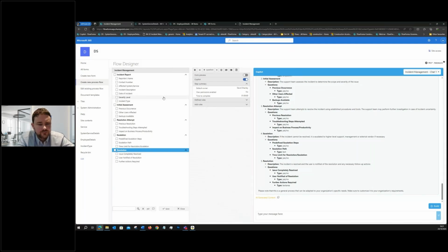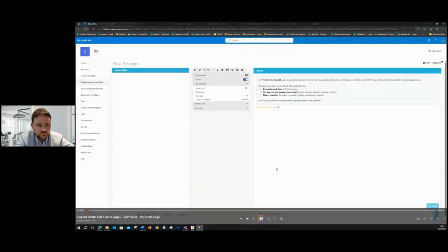And before I go in and modify this, which I'm going to do next, this is the build portion, building on top of what Copilot has kindly done for me. I'm just going to show you what was done previously for two other processes. So this is an employee appraisal process here. So I'm just going to show you this very quickly.